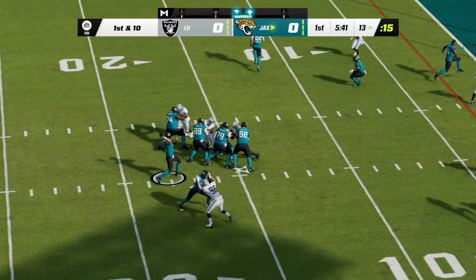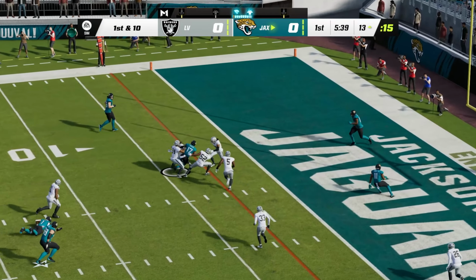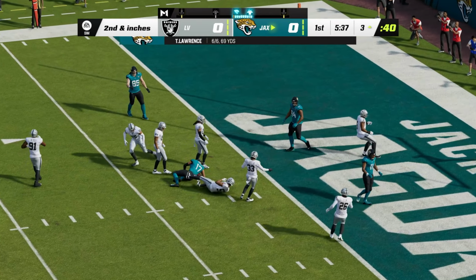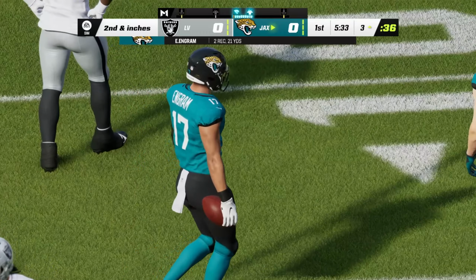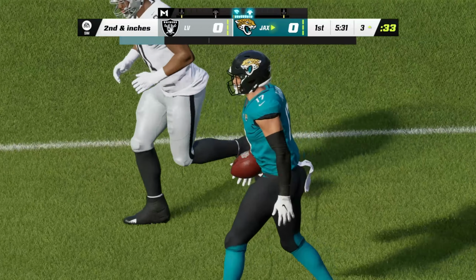From the red zone now, they'll look to throw. And he's got his man in stride, complete. And that's good for a pickup of 10 yards. And that'll leave him with a 2nd and just a few inches left.